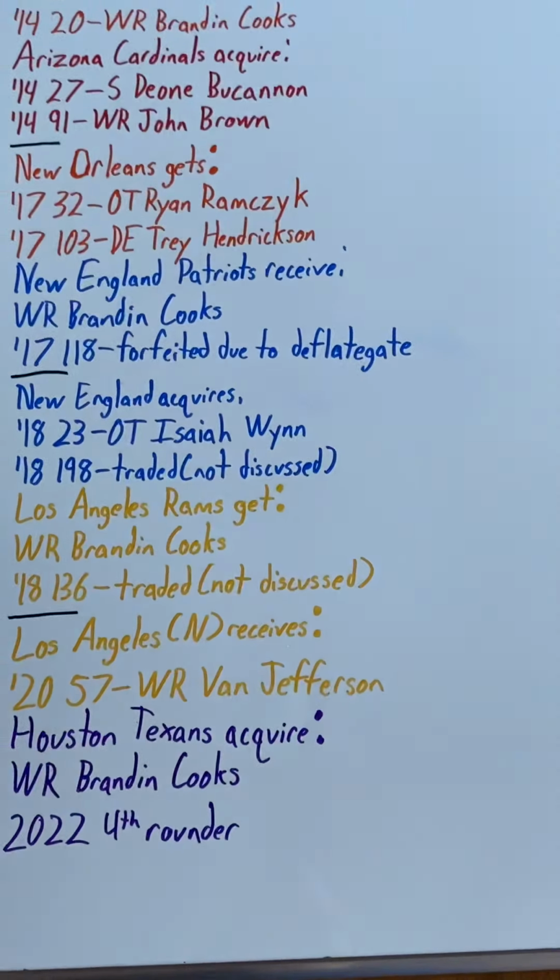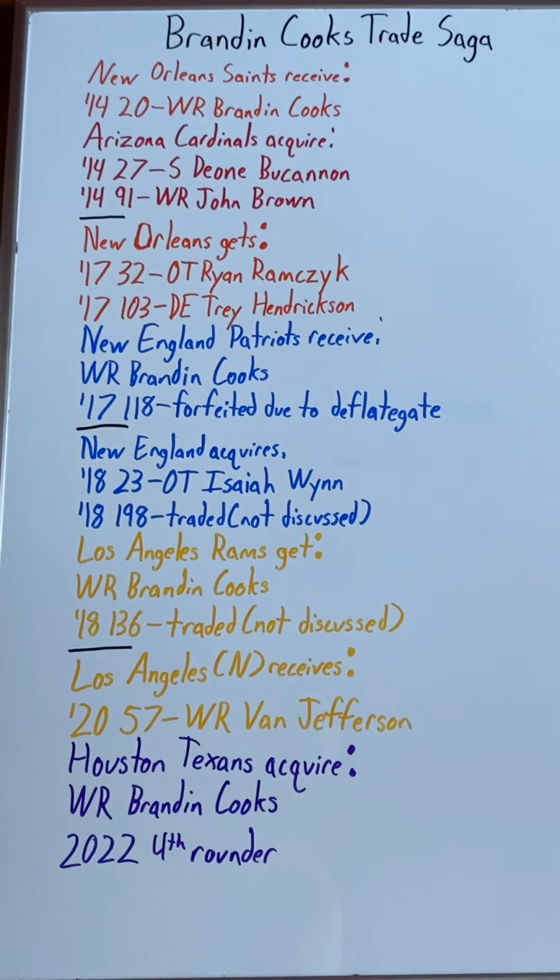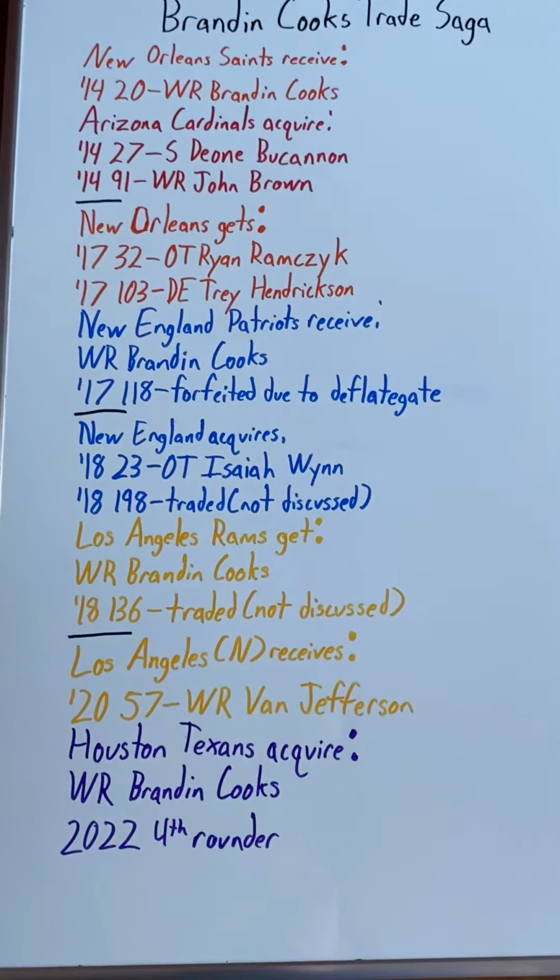So, again, I know this was a little bit of a different type of trade breakdown. I called it the trade saga. Hope you guys enjoyed this. Brandin Cooks really shouldn't be traded as much as he is.